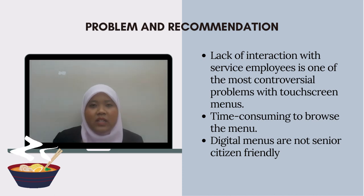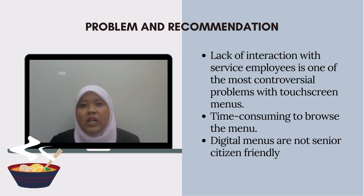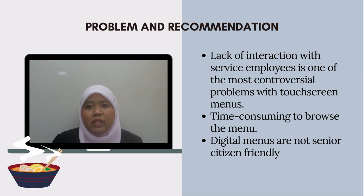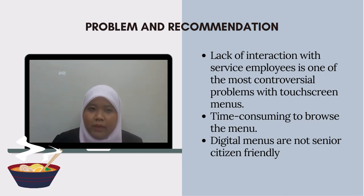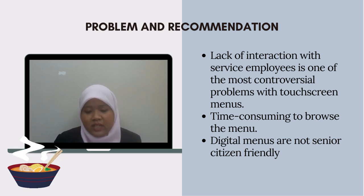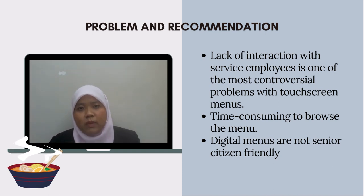So as a suggestion, the food service owner can use digital menus like a QR code, but when it comes to ordering, I would like to suggest that for customers to place the order, they use the waiter and waitresses. Alright, and secondly, it's time consuming to browse the menu. If you have a menu card, you can just flip, but for the digital menu, you need some time to browse, especially when you click every single menu item to see the description and those kinds of things.